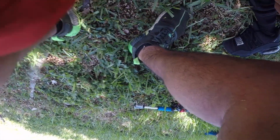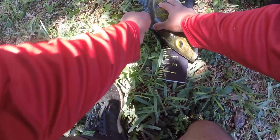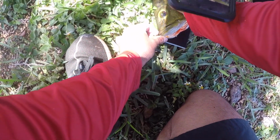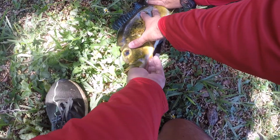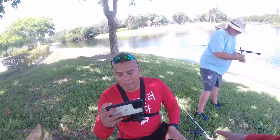All right. Stay put, buddy. What you got? 17 inches. Let's see. Put him down there. Put him on the tip. Yeah, there you go. Right there. On the tip there. Ooh, 17 inches. 16. Yeah. What is he weigh? Let me see. Hold him up. The scale's right here.